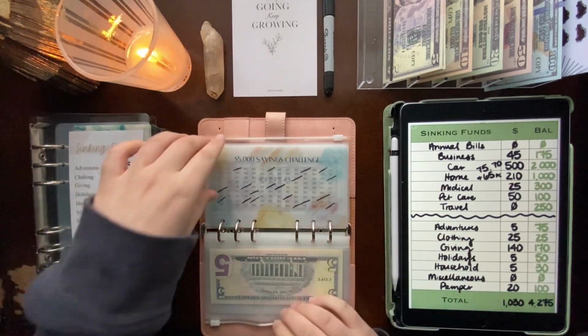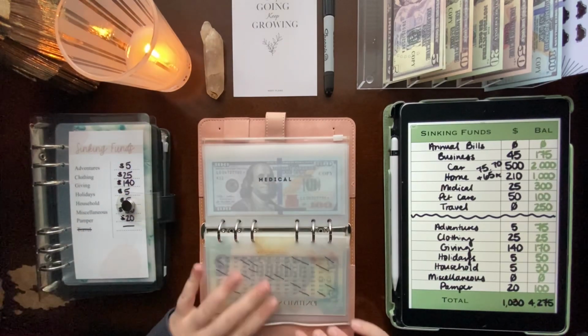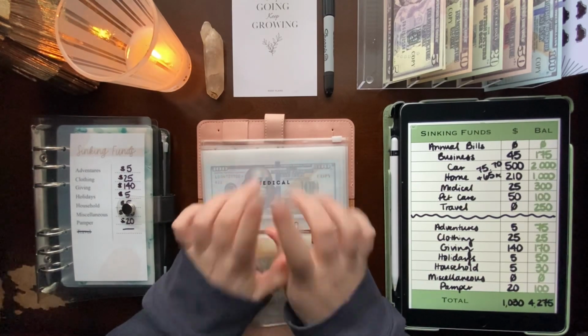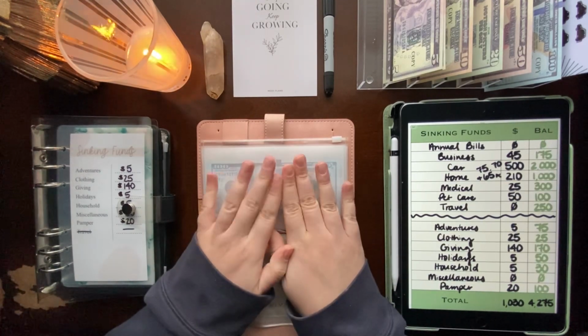And out of the 5,000, I'm pretty sure we should be able to save the other 4,000 next year in 2024, so that by 2025 I am potentially ready to move out if I want to.